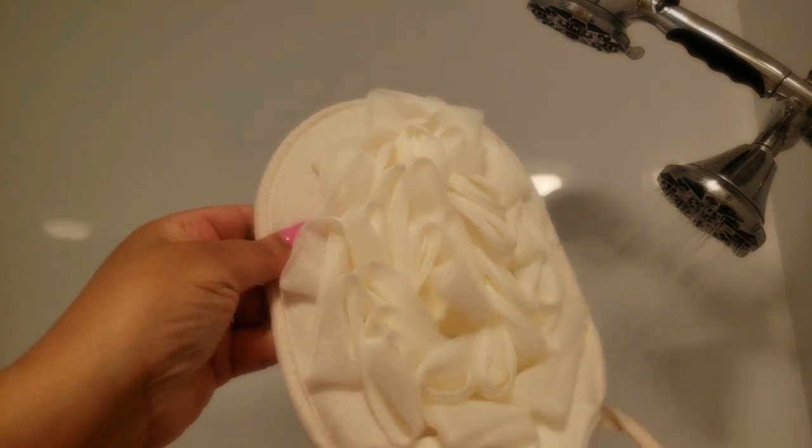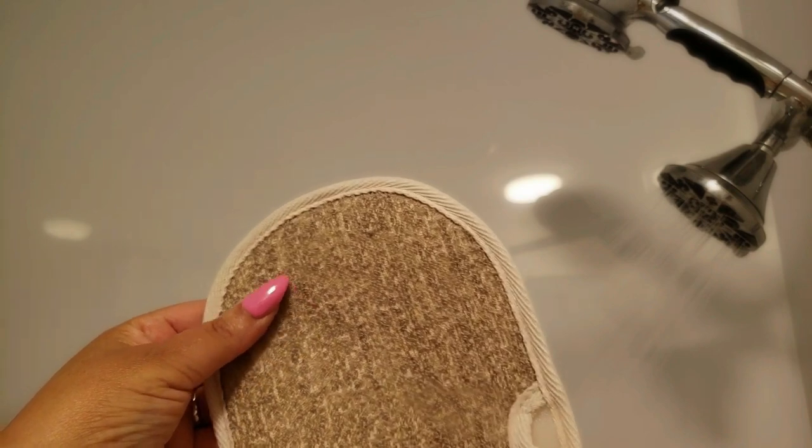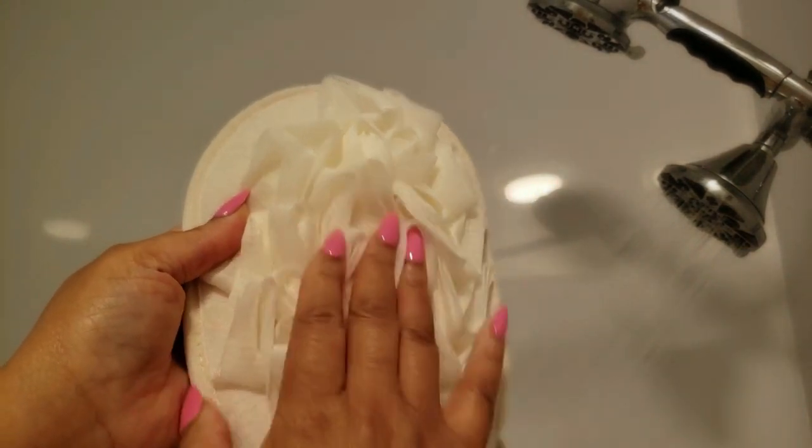All right, y'all, let's get real about this shower game. If you've been dealing with dull, dry skin, then it's time to upgrade your bath routine with the ultimate double duty shower buddy, the Loofah Sponge Exfoliating Mint. Listen, this ain't your regular shower loofah. This bad boy is a whole experience. We've got a dual action situation happening here.